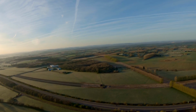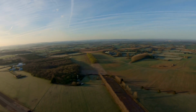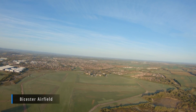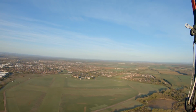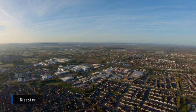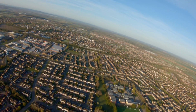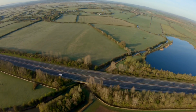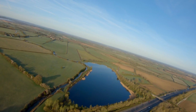This here is RAF Finmere, which was a satellite to nearby RAF Bicester, and closed in summer of 1945, and part of the runway is still used by microlights. This is the main airfield during World War II, and RAF Bicester was interesting in that a Bristol box kite landed here in 1911 on its way to Cambridge, and the fields there went on to become the flying field and later RAF Bicester.